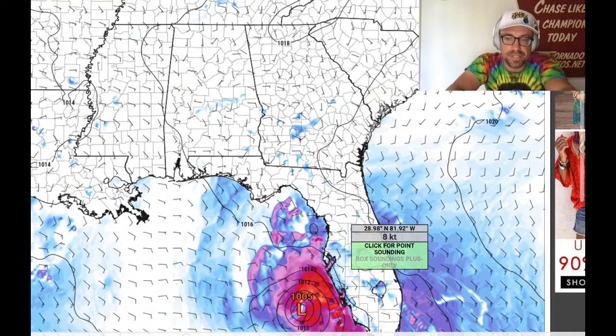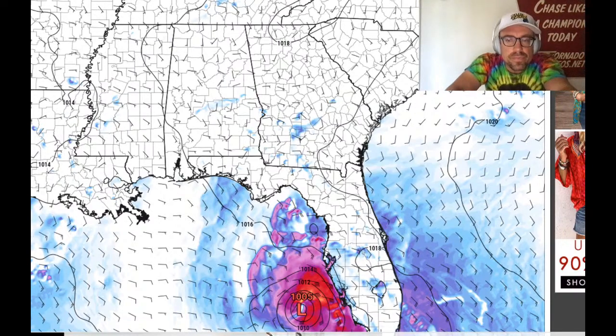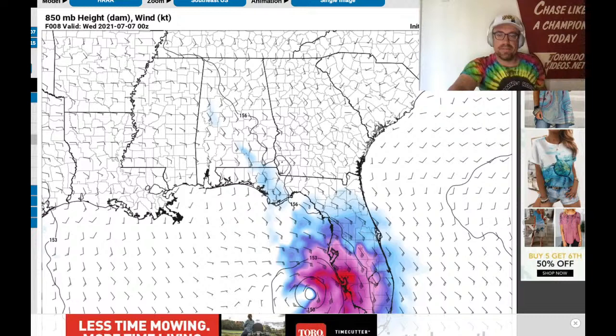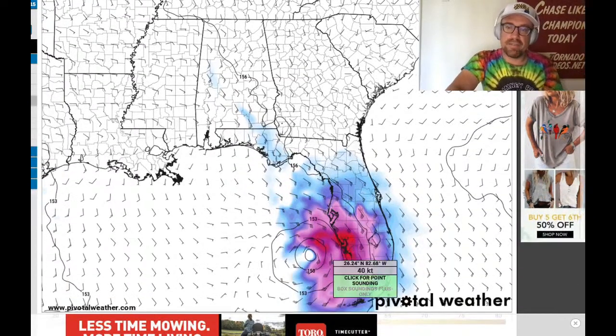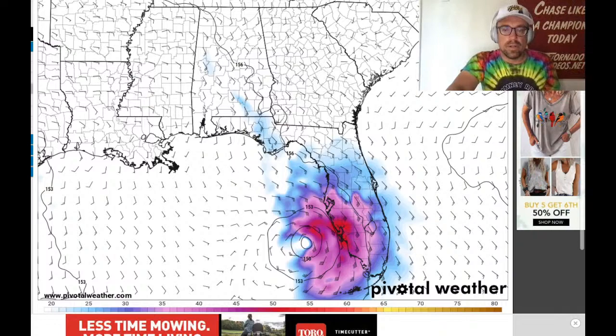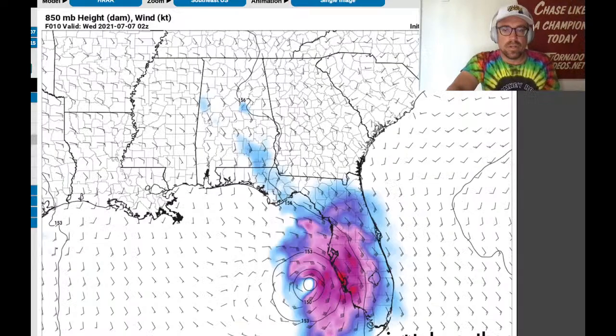Well, you do have some easterlies there, so let's wonder why. Do have some weaker 850s up there. Really, the strongest wind shear is near the core of these 850 winds out of the southeast in the northeast quadrant, extending all the way to the north side of that tropical cyclone. Basically a glorified surface low there.